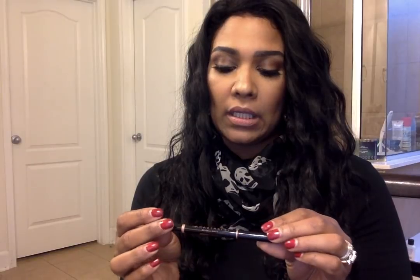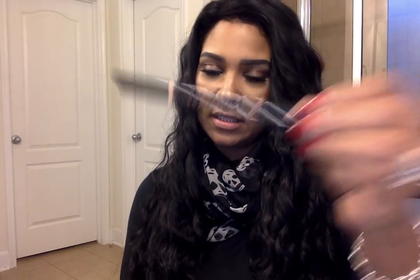I tried the drugstore one, but it didn't last long. Got kind of gritty, and I had to continuously reapply, and it was just a horrible nightmare. So I only use them for touch-ups, like on the go. But I had to go back and get my Anastasia, and I get the color in dark brown. Or is it Ebony? No, I got Ebony. Sorry, you guys. If they're out of Ebony, I'll usually get dark brown.